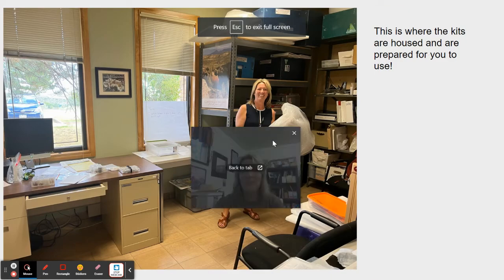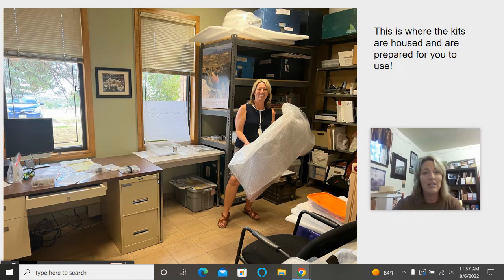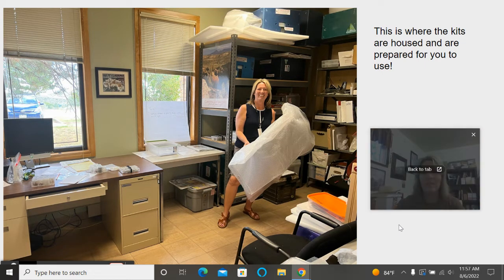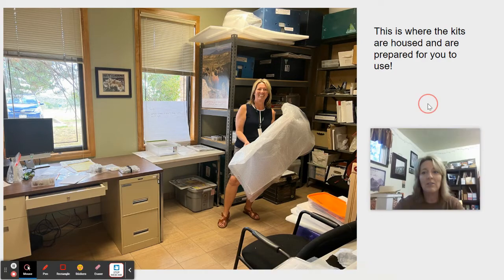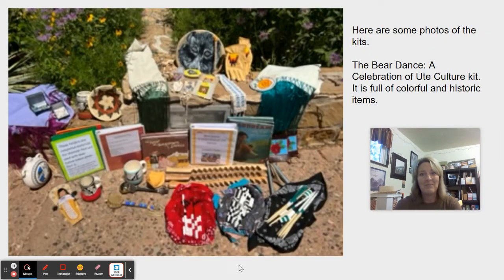Okay, one second. So this is the space that I used, and this is where the kits are housed. It's very lovely and accommodating. It was really nice. I also got to have a nice fancy workspace in the room there, and a great part of being a TPL was the Dolores River was right down the road, and that's where I would spend my lunch times. That's not something we really get to do in a school year.